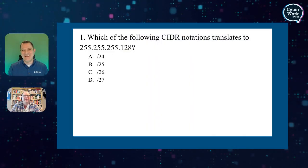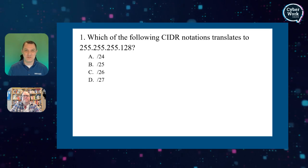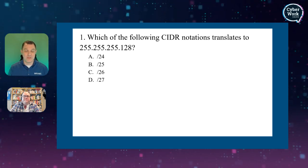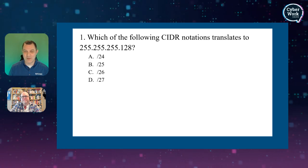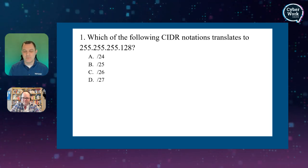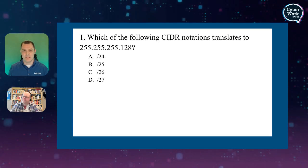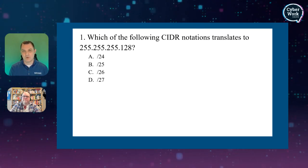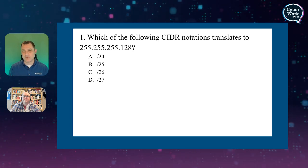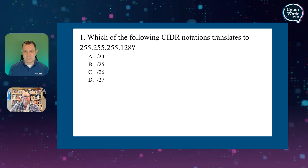Oh boy. So the question says, which of the following CIDR notations translates to 255.255.255.128? First of all, the classless inter-domain routing notation, the CIDR notation that we've got here, is that slash notation. It's a way of expressing subnets. It's a way of expressing a lot of information about a block or bank of IP addresses. So this is something that gets touched on whenever we're getting into subnetting, is understanding the how and the why of this CIDR notation.